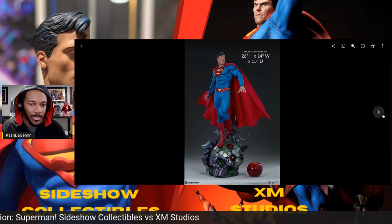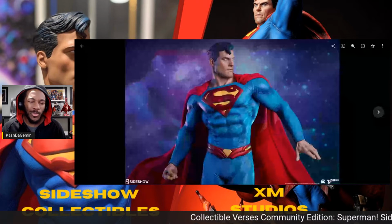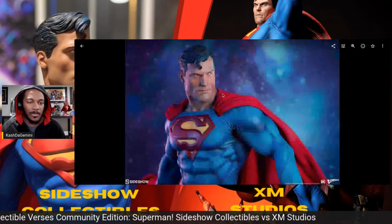I love the portrait. I like the hair. The paint on the suit is spot on for me. The blue could have been a little bit richer, if that makes sense, but it's still okay. The portrait, again, going back to it, it's spot on.